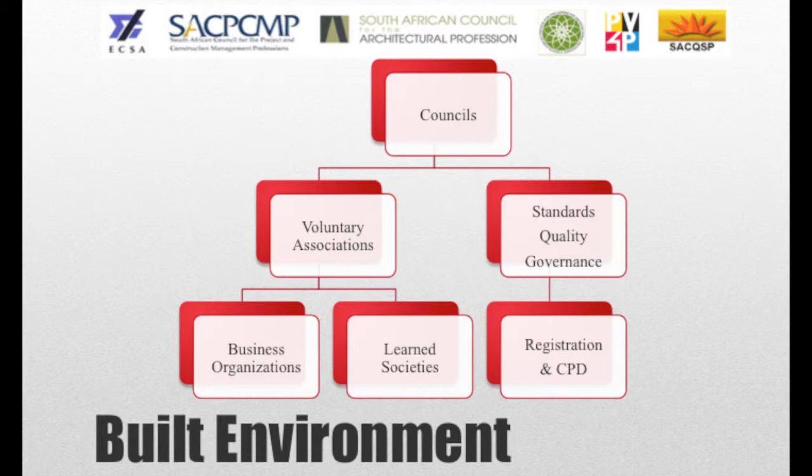Now, your voluntary associations, in this specific case your business organizations, are organizations that look after the business interests of your organization. So if you are an Aurecon or WSP, Golder, Bigen, one of those consulting engineering firms, I just labeled a few big ones, then you as an organization will voluntarily belong to this business organization, hoping and trusting that they will go to government and negotiate on your behalf, go to ECSA and negotiate on your behalf, so that you as a business can optimize your opportunities in government, in work, all of those things that go with it.